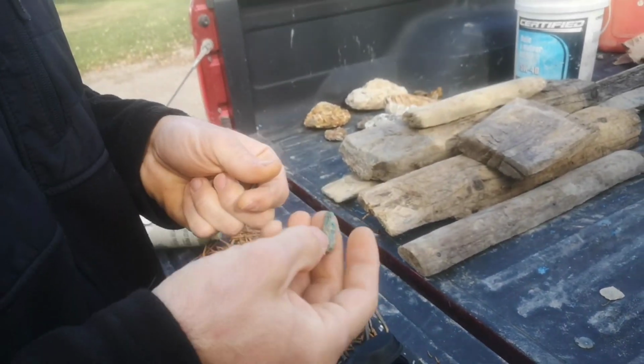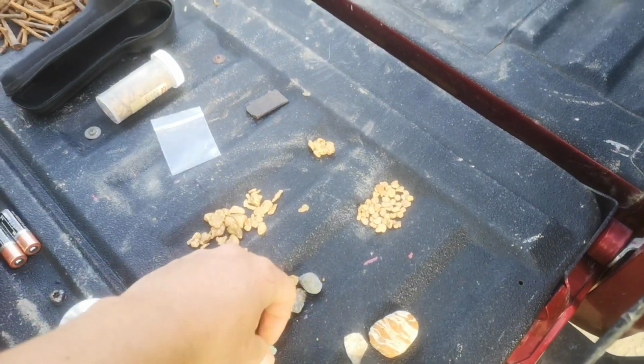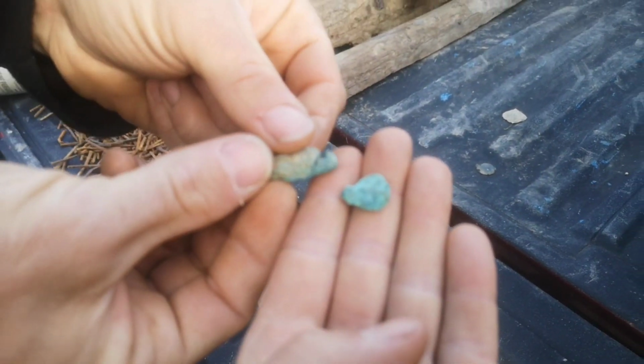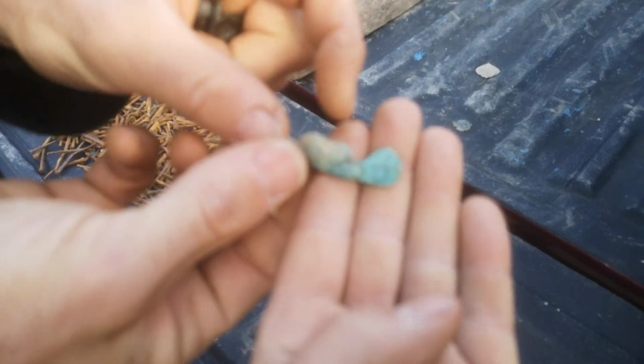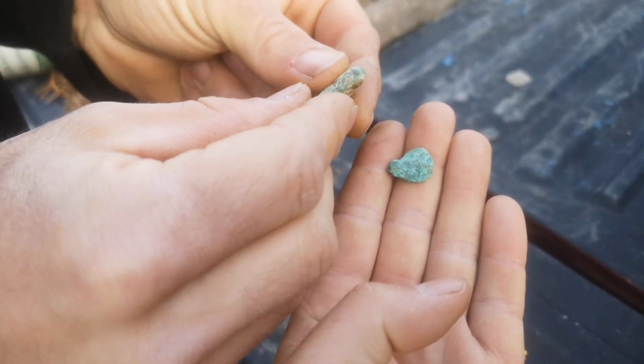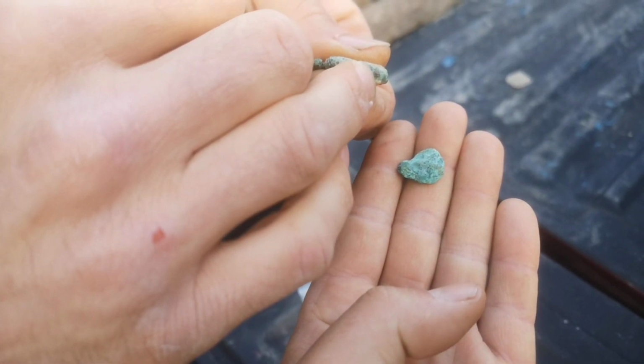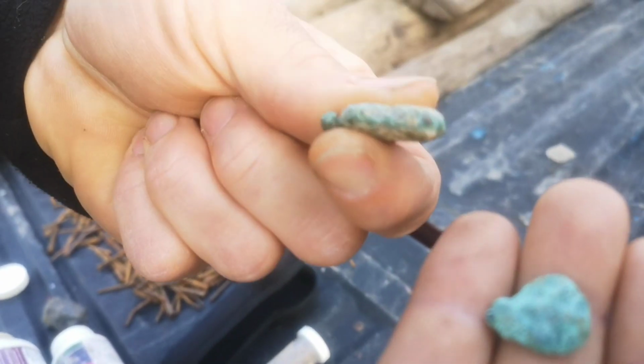This is an actual copper nugget that I found in the sluice box. And that's very similar colored to this. That's why I was wondering if that somehow had some copper in it or something, but I don't know. And I scratched this up. You probably can't see it, but I scratched it, and right there you can see the actual red copper color. It's kind of hard to see that.